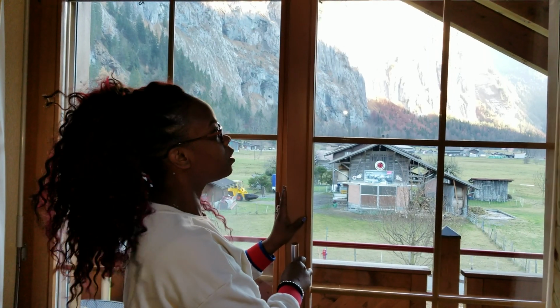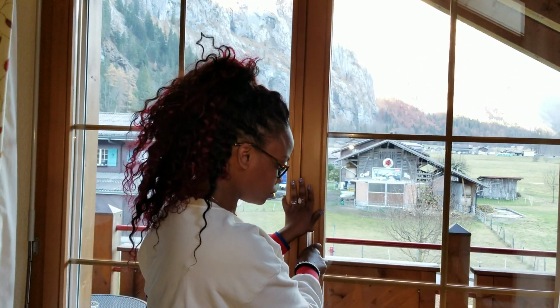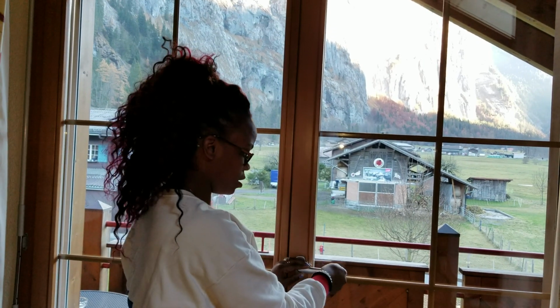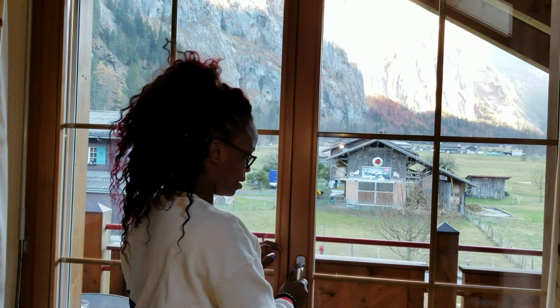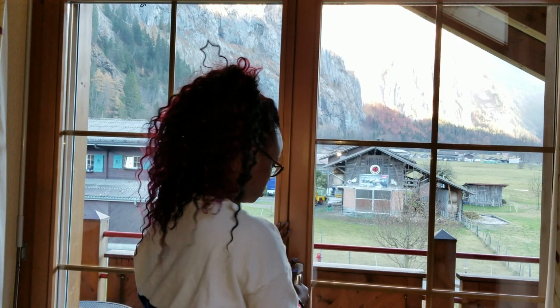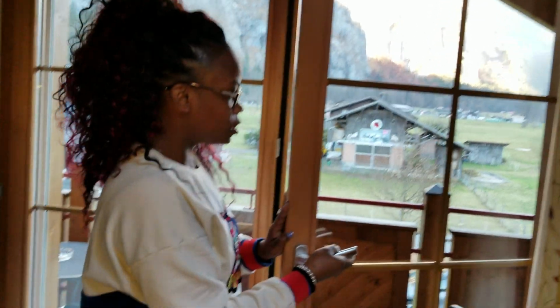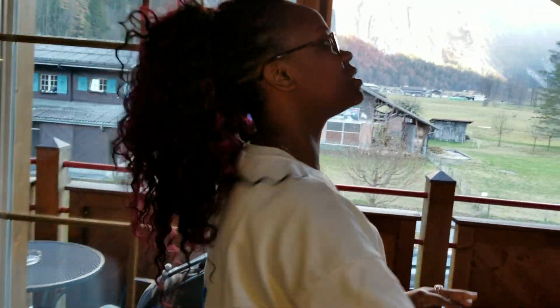I wish. Oh. Nope. Turn it to the right. To the right. And then down. And then open it and pull it. Put it in the middle. There you go. Now pull. Oh, so I guess if you do it to the top, it just opens the top.